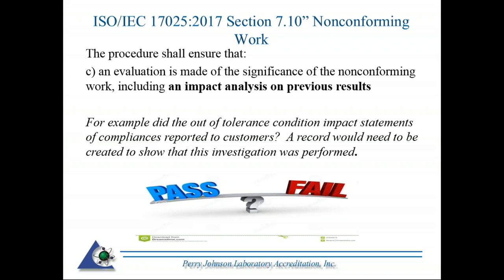basically that was an out of tolerance condition. When was that weight determined last to be within tolerance? Unless there was an intermediate check or something in place, there's no way of really telling when it went out of tolerance. Hence, I like to use the term reverse traceability. That out of tolerance condition would need to be evaluated on every test result in which, in that previous example, those test weights were used from.